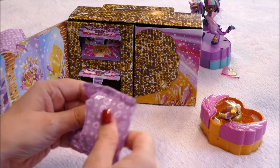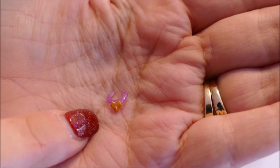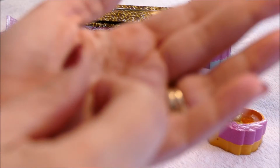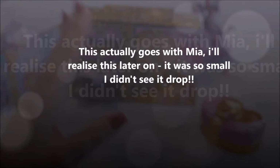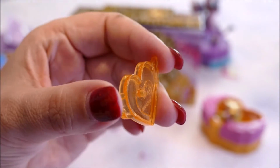Oh, goodness gracious me. That is tiny. Look at this. Is this a tiny little necklace for the dolly? Be so careful. You couldn't even really feel that through the bag. And there's another one. Oh my goodness. Be very, very careful with the bags. I didn't even notice this one. I just saw it because I saw this yellow thing sitting there, it's see-through. Be very, very careful when opening the blind bags. Make sure you watch your videos and you've got all the pieces out before you throw the blind bags away.